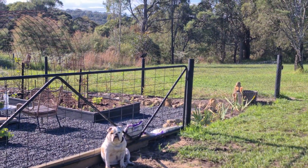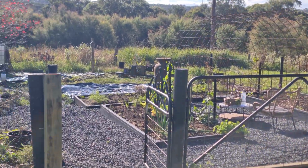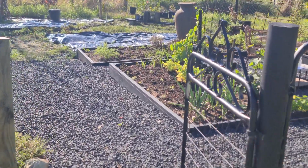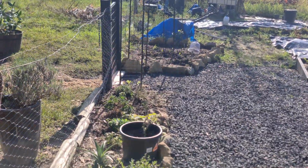But we fenced this in because we do have a little bit of a wallaby issue, and they love roses and vegetables and salads and everything. So we keep this shut and we keep this locked at all times. We also have foxes as well, which try to get to the chickens, so it's extra precaution for them.